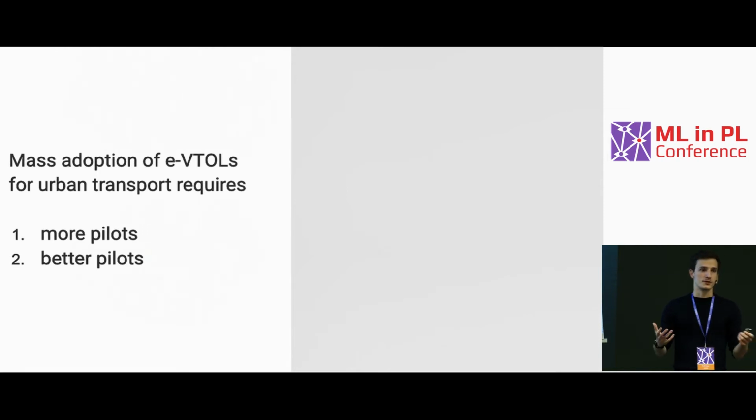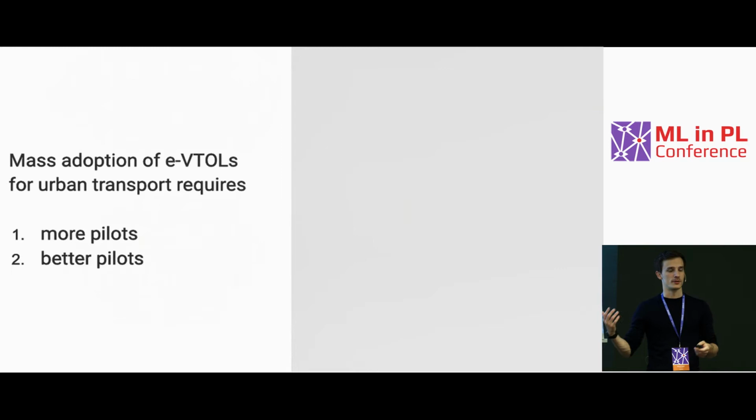There's a completely different perspective you can take at this. So the Volocopter, or most of these, have two to four seats. So if you now have a two-seater aircraft, and you have a pilot there, that's 50% of your capacity. So the cost per passenger is extremely high compared to what you have in a Boeing 747 or something like that.